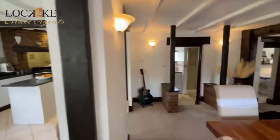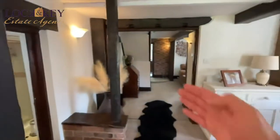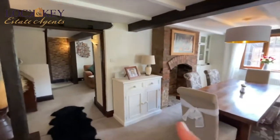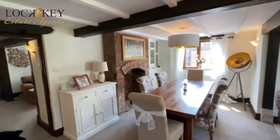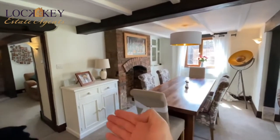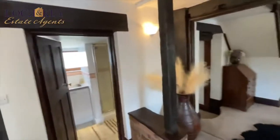It really does. So come back out onto this aspect. Again, you've got all this room into this. It's like a corridor, but it's not because it's opening into these areas here. But what a lovely dining room that is. Plenty of space for your dining room table. Again, chest of drawers or cabinets, whatever you want to call them.